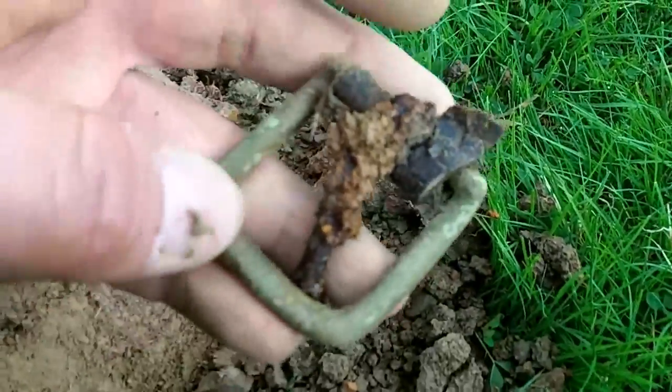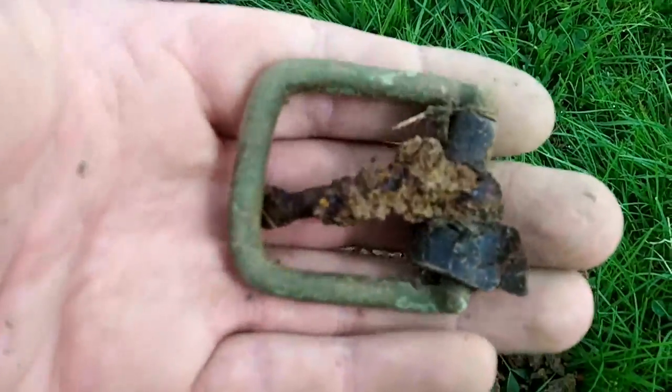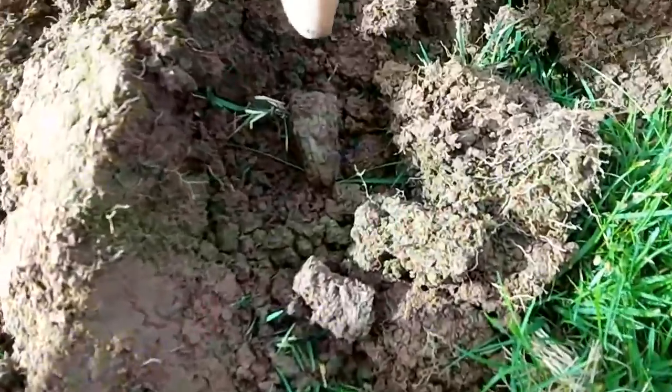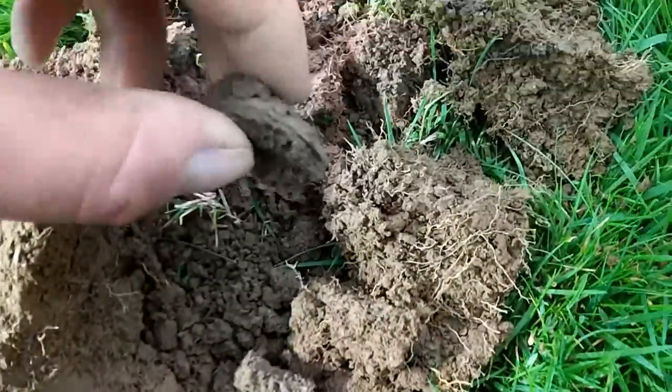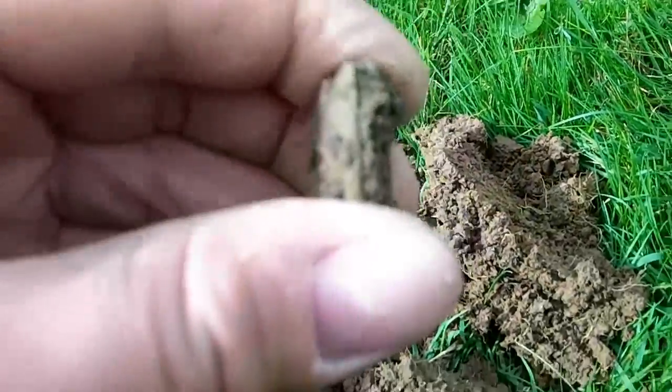You still see a piece of leather on there. No idea how old it is though. Well, I can just see the next find there. I haven't taken it out yet. Might be a coin, could be a button.